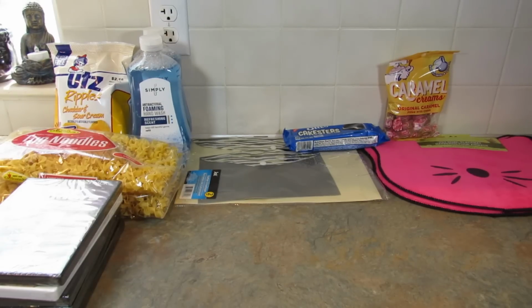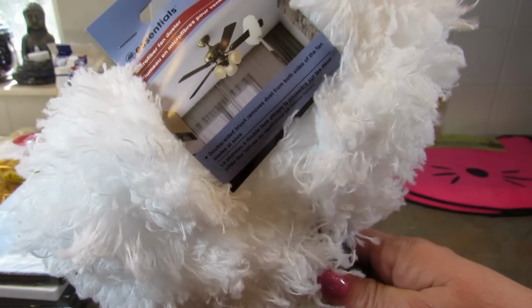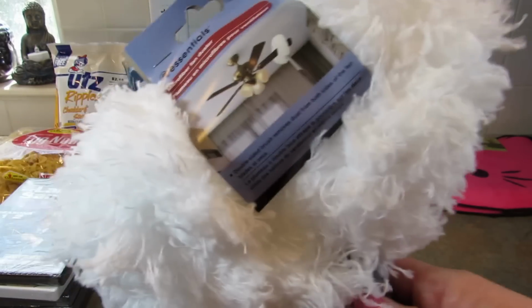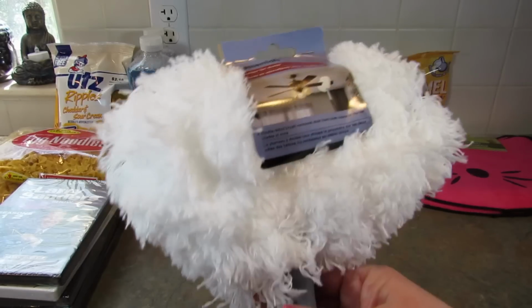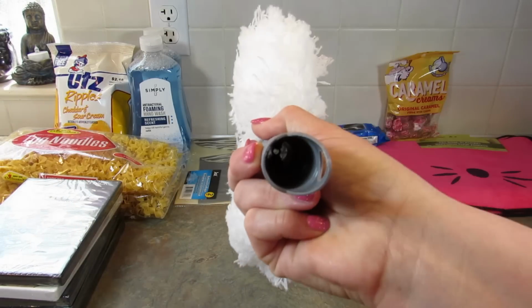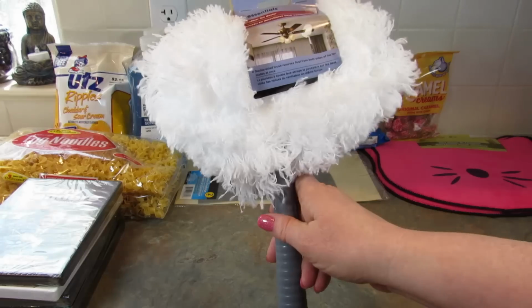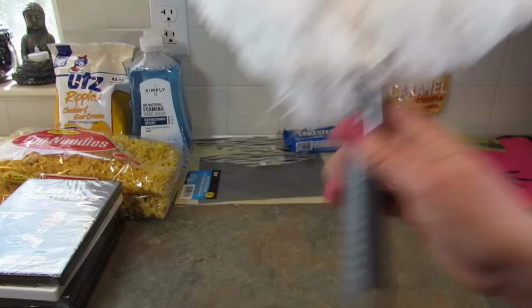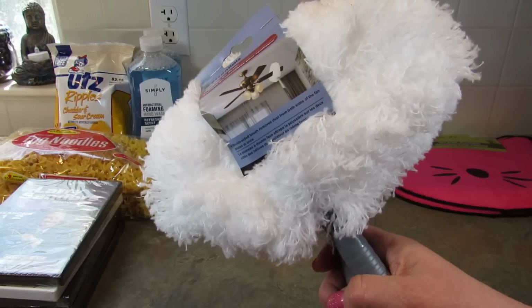And then I saw these, so I picked up two more of the Essentials Microfiber Fan Duster. I tried it on our fan here in the family room, and I really, really liked it. They're the kind where you take this little plastic piece, and they screw onto the handles, the handles you use for the mop and broom and everything else. So I got two more because I really liked it, and I figured one day I'll need a replacement and I'll go back and they won't have them anymore.